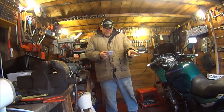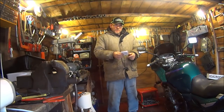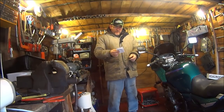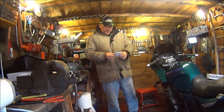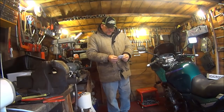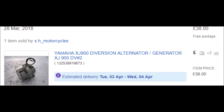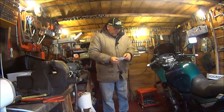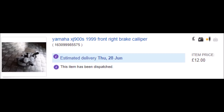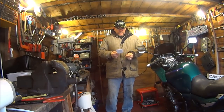And I had to buy the rear tyre, which was £25. It was £30 something, but there was a 10 or 20%, you know how eBay gives you these 10% off something, so it came to £25 anyway. Then I had to buy the alternator, which was £38. Had to buy the brake caliper on that side, which was £12. Had to buy a new battery, which was £37.